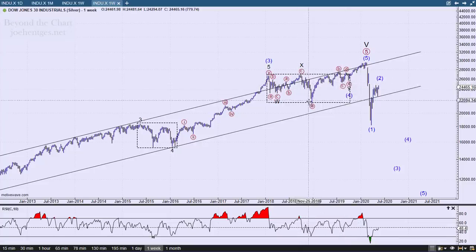And a lot of times early on, we were looking, could this possibly be the end of wave 4 right here? And it just doesn't fit with the 3-wave in here, okay? So this is the picture that I think fits the best.